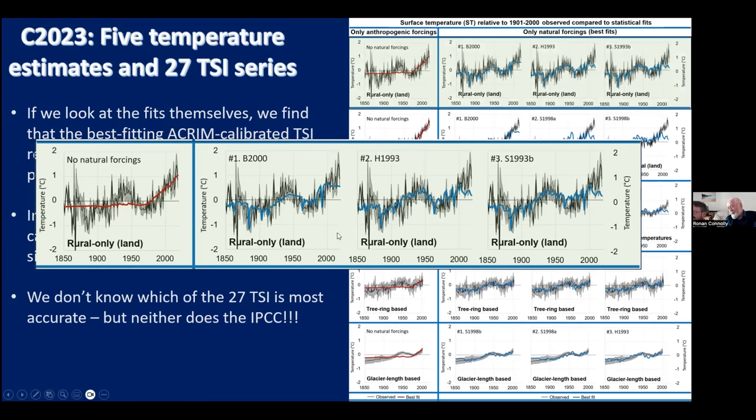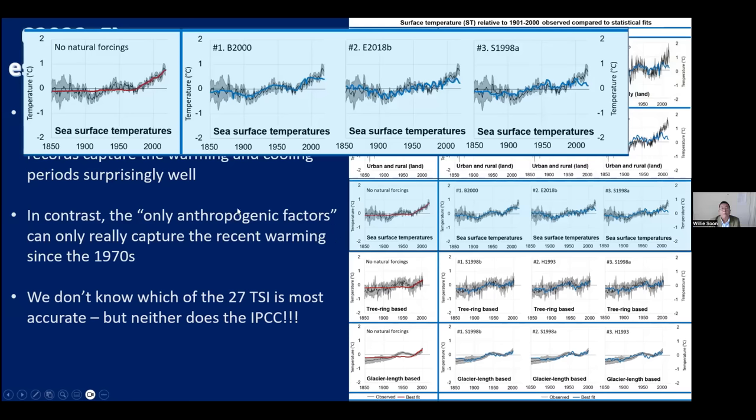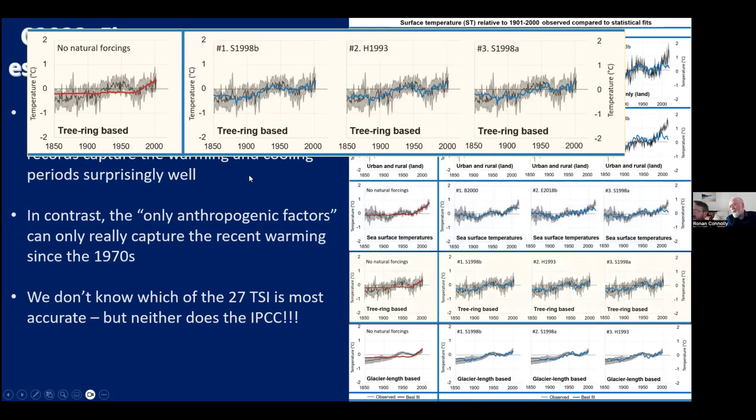Okay, so can we go on to this? This is comparing the same solar and natural forcings with the sea surface temperatures. Again, you can see that the IPCC's human-caused one explains the later period, but it does a terrible job of explaining the earlier stage. Exactly. So again, if we go just to the tree rings, again you see the same phenomenon.